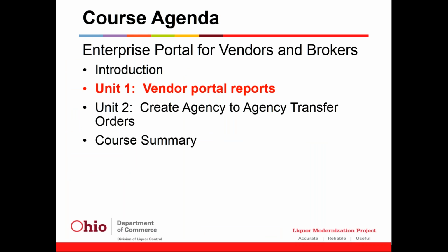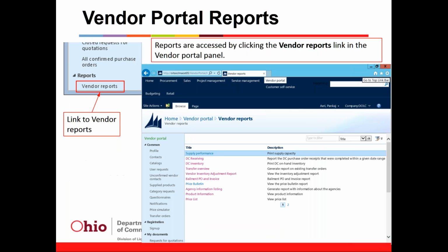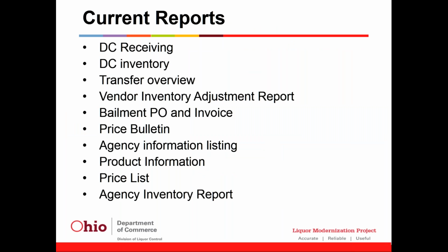All right. So now we come to Unit 1, where we will discuss the reports. We will access the reports by clicking on the vendor reports link, and this is what the vendor reports page looks like. To run the report, we will click on one of the report's names, and then the parameters to run that report will appear.